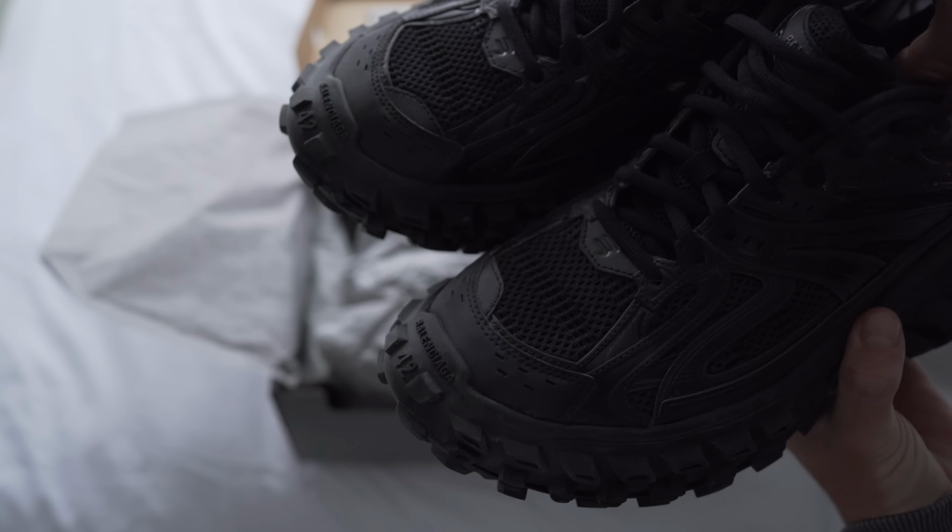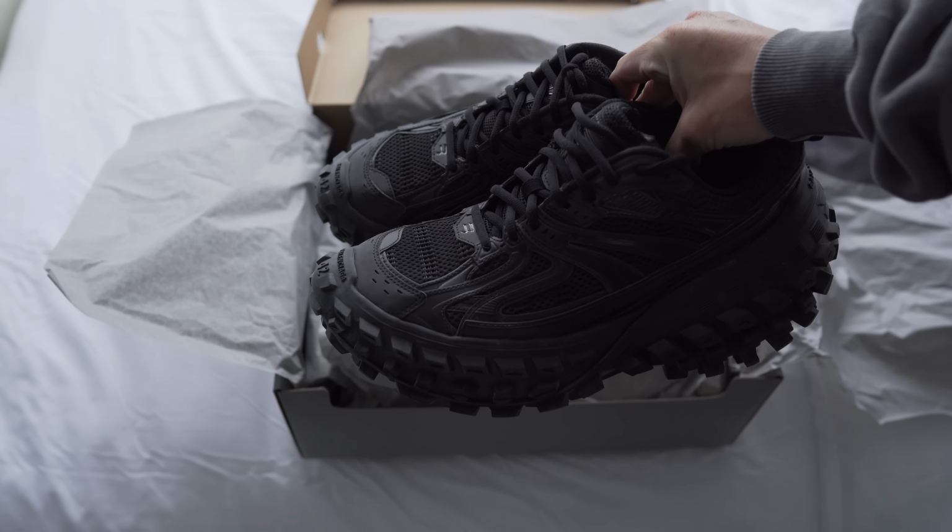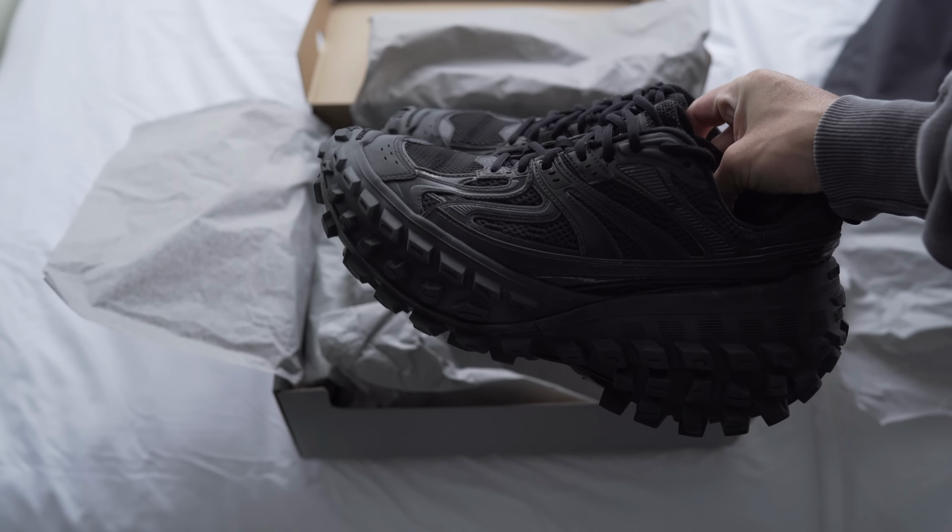I kind of planned to do a video on these, but that plan kind of went out the window, so we're just unboxing them and taking a look because these things are kind of blowing up in popularity now. People are really into these things, the latest Balenciaga craziness.